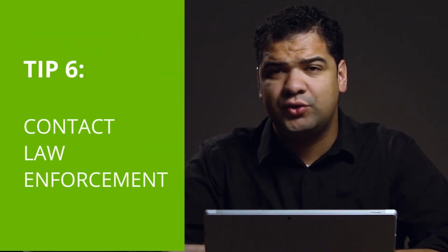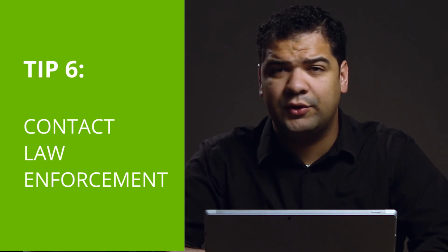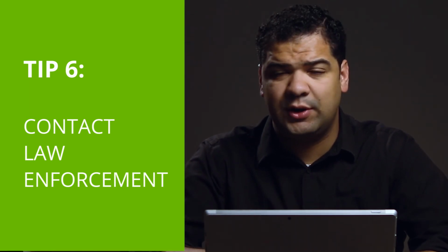Tip number 6 is to contact law enforcement, and you're going to want to facilitate this communication with law enforcement through the attorney that you've brought in to help you with the incident. You might want to notify the FBI, other law enforcement agencies, local law enforcement, depending on the magnitude of the incident. You might have obligations for notification. If you are in healthcare or any of the other regulated industries, you also have to do investigations to be sure that data was not exfiltrated during the attack. And that's all going to happen in your incident response. But you want to notify law enforcement.